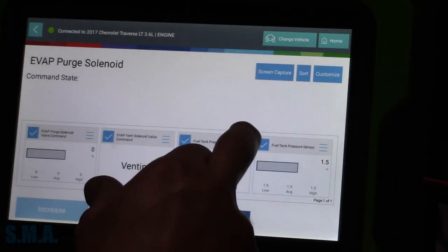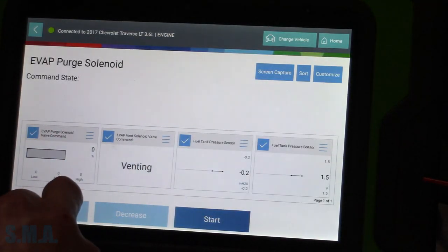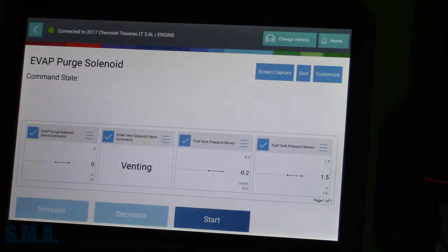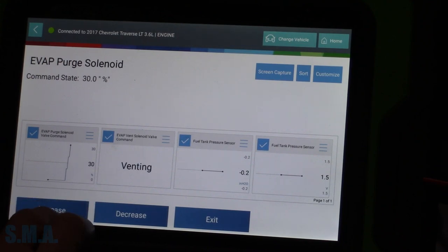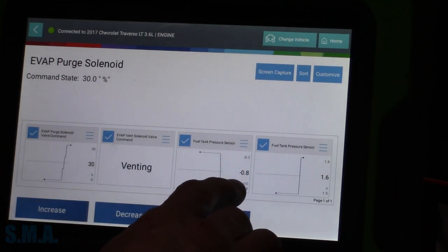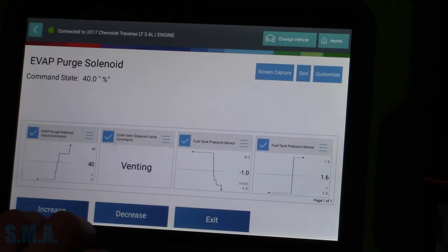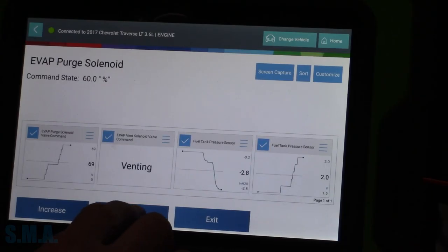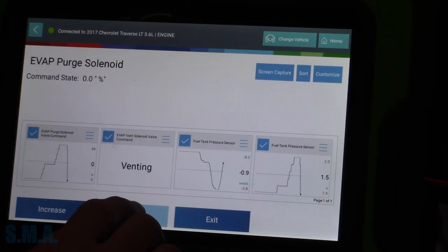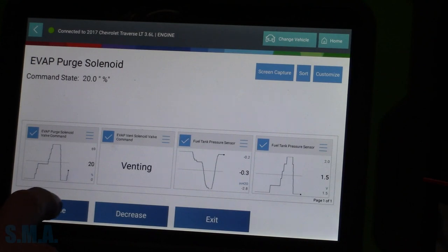We are venting. Of course, we want line graphs. Okay, so now as we purge, bump it up here 20%, 30% or so. Here under there clicking, we can see our fuel tank pressure sensor voltage is increasing, pressure in the tank is decreasing. We'll ramp her up a little bit. Now it's not gonna build and hold pressure because we're venting, the back door is open. It's just drawing air through the tank. So theoretically, as we turn this off, we should go back to zero. 0 inches of mercury, or 0 inches of water, and 1.5 volts. So that tells us right now that our valve turns on.